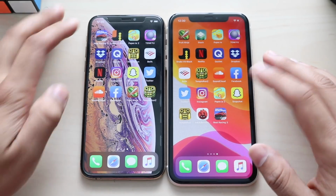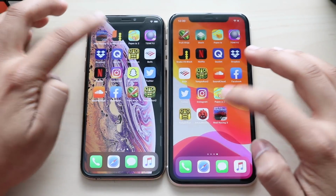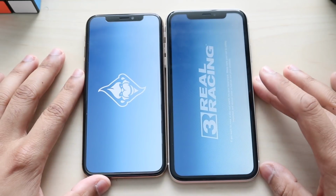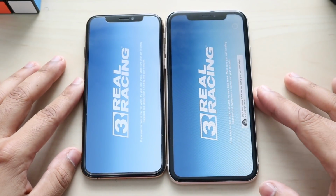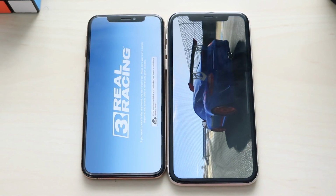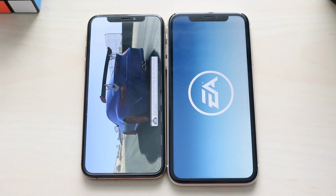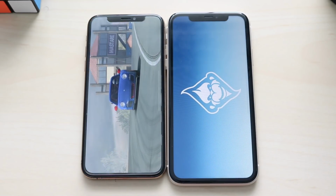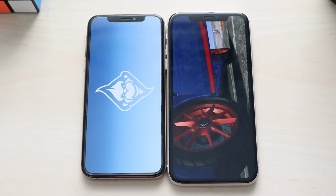Let's go ahead and end it off with Real Racing 3, 3, 2, 1. Hopefully I don't have to download anything on these apps. After this one, I'll go ahead and show you guys the benchmark score as well. And automatically, it already looks like the iPhone 11 is going to be winning this one. And again, the iPhone 11 actually won this, which is surprising because usually the older iPhones win this game faster. So you guys can tell the 11 is quite a bit ahead of the iPhone XS.